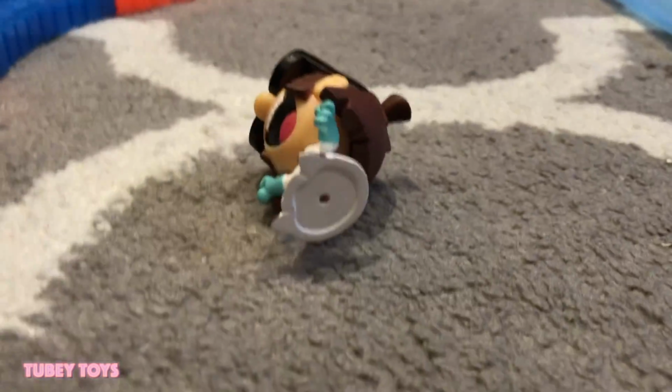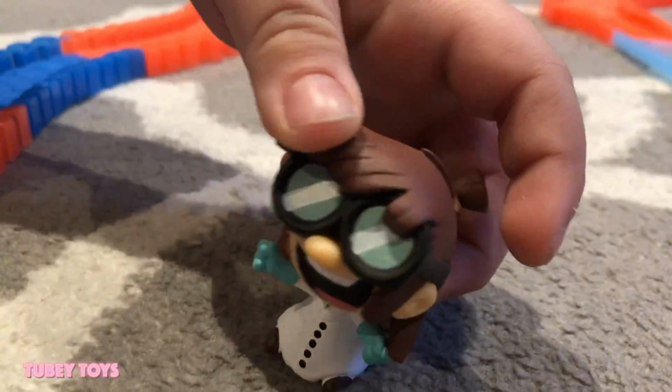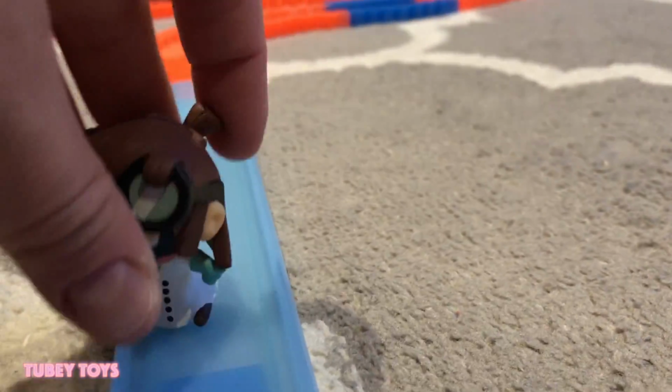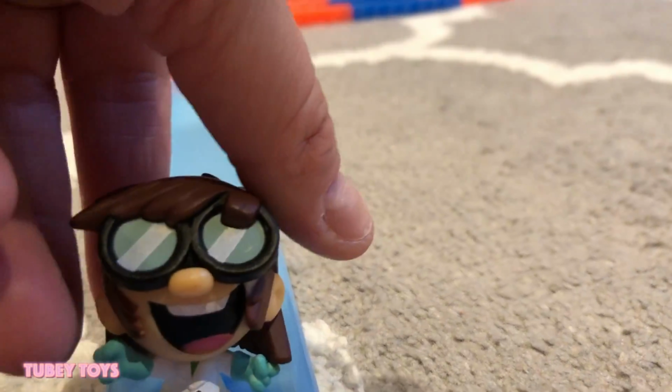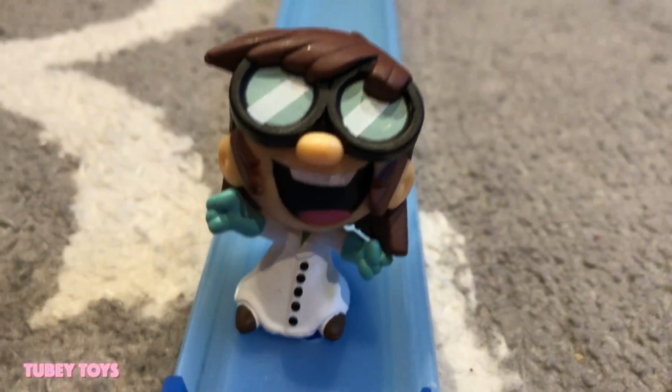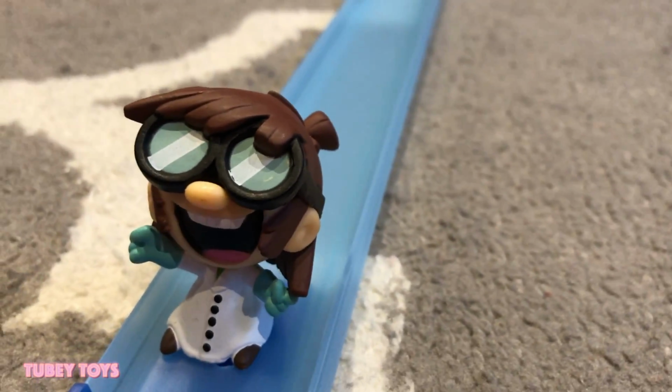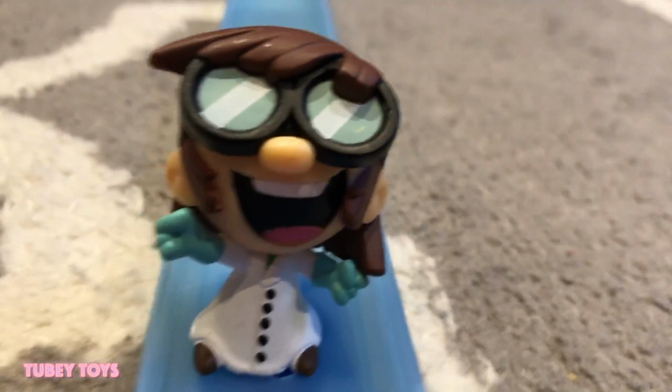Lisa. Lisa? Oh my gosh, does she stand up? Only on tables. Uh-oh, let's see if we can put her on the track. I think she's a little heavy. There we go. She's on the track. Is she like super smart? Is that why she looks like a scientist? Yeah, she is a scientist.